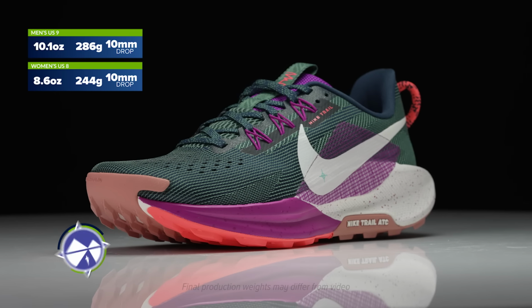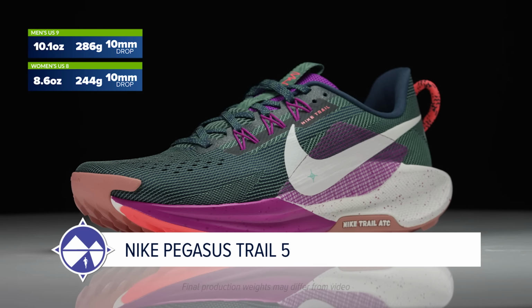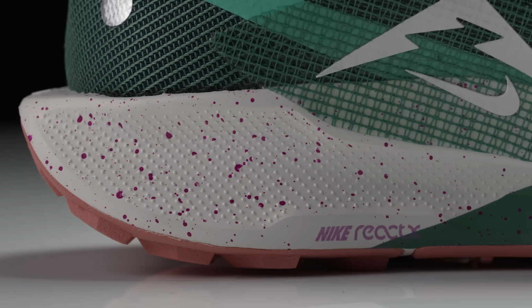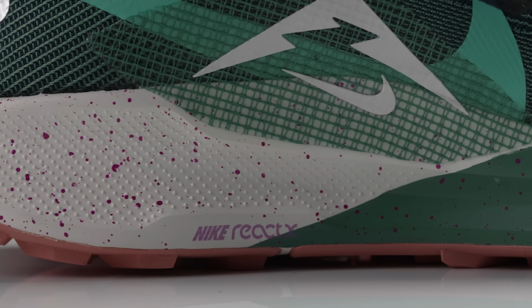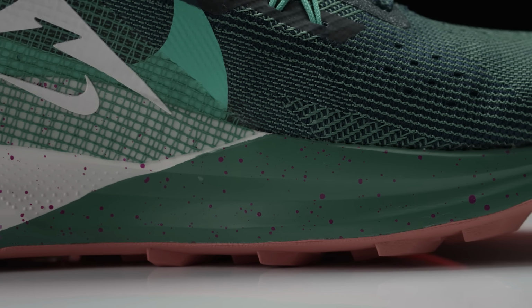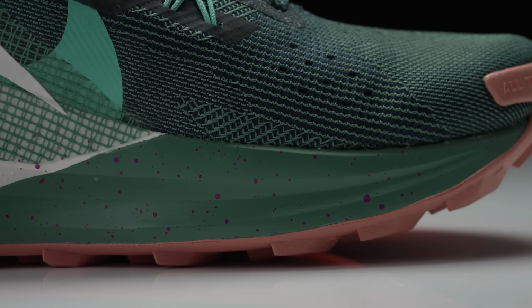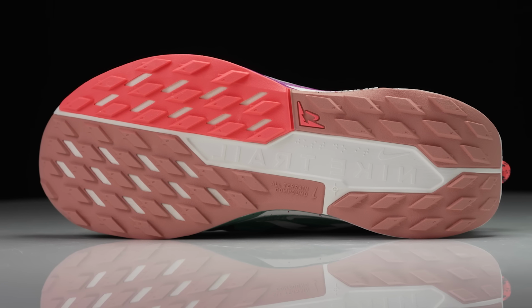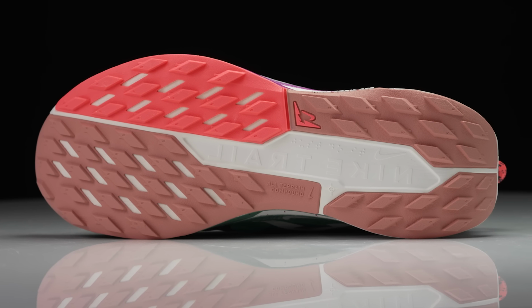Cool. I'm gonna go with the Nike Pegasus Trail 5 personally. I love this shoe for everything. It's a great road to trail shoe. It has a ton of comfort. In fact, I recommend this shoe to friends who just want a great walking shoe. I say just get the Peg Trail. The rubber outsole in here is improved over past versions. It's not Vibram, but it's definitely stickier and grippier.